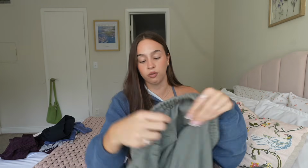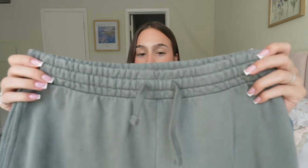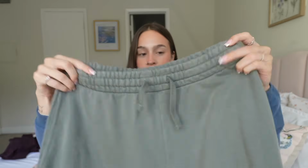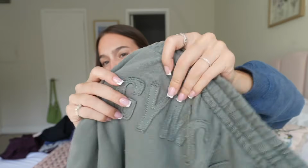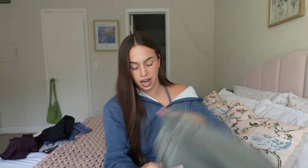Another reason why I love these is they are super long and they are straight legs, so they're good for the tall girlies, but these are super long. These are a little bit different than the Cozy Luxe as they're not fleece lined or anything. I know some people don't love fleece lined sweats. If you're a sweaty girl, you might like these better. The inside material of these is more similar to like rest day, but I feel like it's less stiff than rest day.